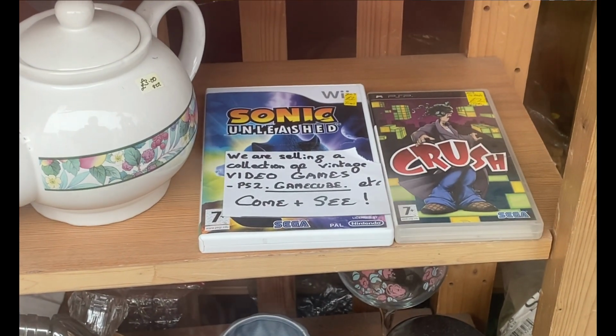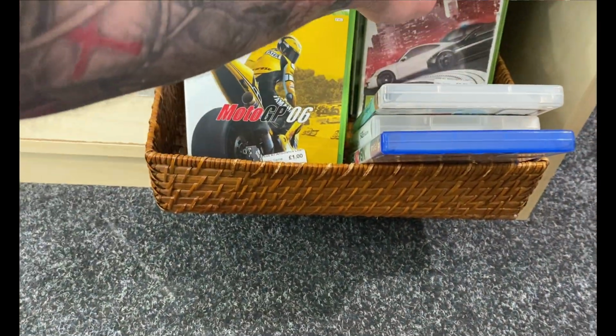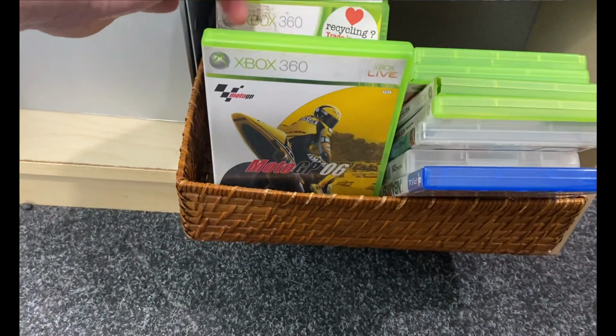And then I popped somewhere else, saw this in the window, got super excited, and then when I went inside, there was nothing there. But he left it in the window, which is crazy. Yeah, a good tactic to get people in, but there was nothing in there, no GameCube stuff like it said, which was a real shame.